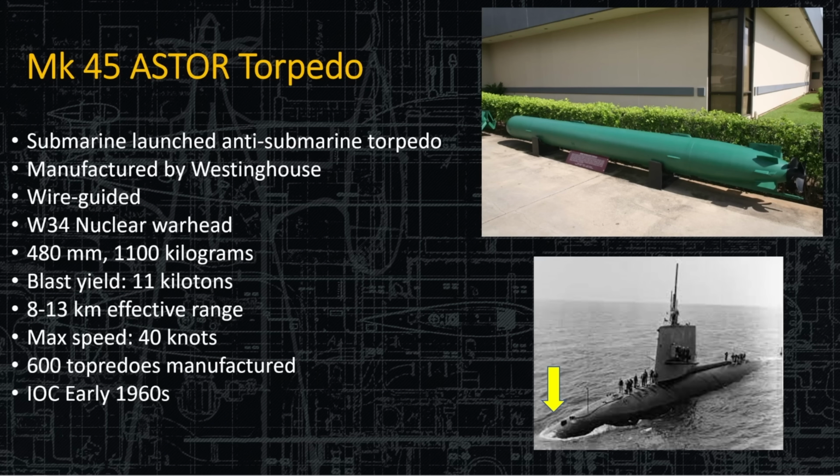One that's not so cute is the Mark 45 Astor. This is America's nuclear torpedo. That's right. So it's still conventionally powered, and it is acoustically homed, but it has a Mark 34 nuclear warhead on it that will give anyone a bad day who's in the vicinity. It goes about 40 knots, has an 11 kiloton warhead, which is more than enough to sink any submarine or ship within 1,000 or 2,000 yards of it. It's going to just annihilate it.